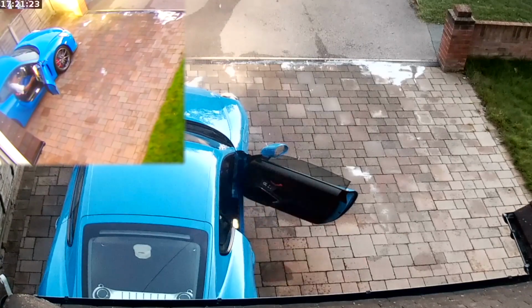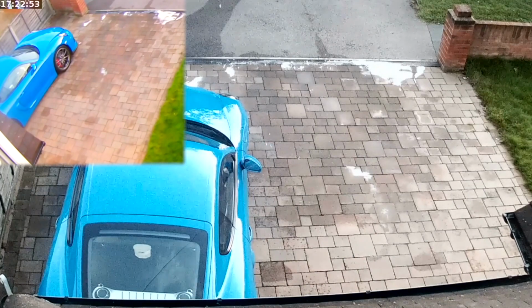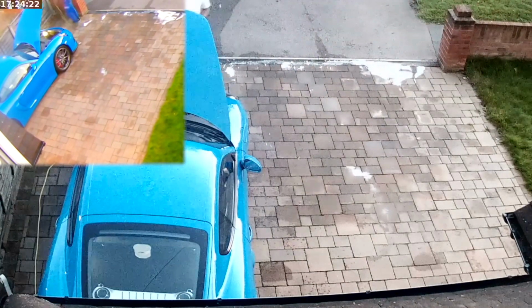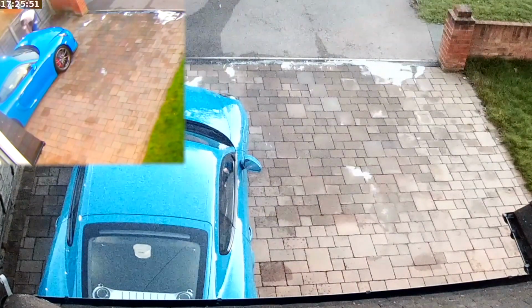That thing you can see on the rear parcel shelf is like those silica gel granules you get in electronics products. It's basically there to soak up any moisture that's in the car. And I've also left one at the front of the car, so one at the back, one at the front.